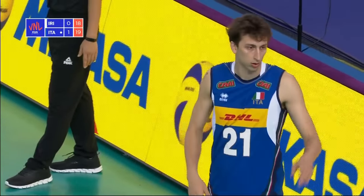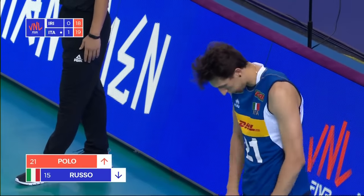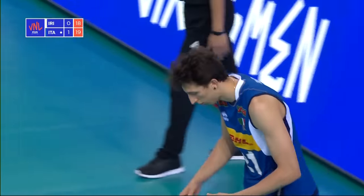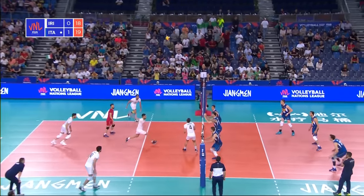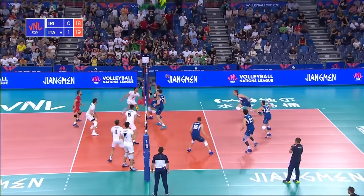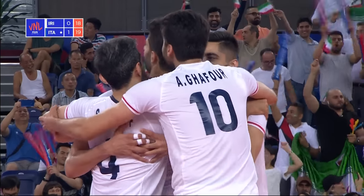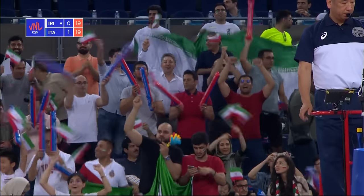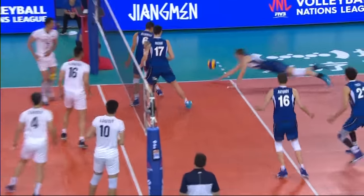So Alberto Polo, 22 years of age, from Padova. Comes in for Roberto Russo. Very much in the bracket of young and being offered up experience here as possibly one to watch. Tip down. Fayazzi. That's what they've brought him into the squad for. Just a little bit of poise and delicacy.